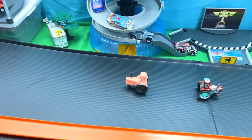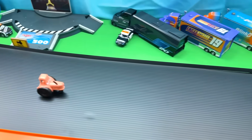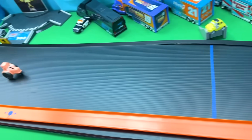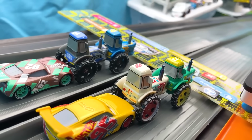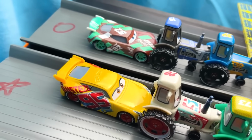Let's see which racer is the fastest and crosses the finish line first. Whoever wins the race will then advance to the next round. Each round will be more challenging than the last. Let us see who has received the appropriate amount of training to pass the tractors and win the championship. Our first race is between Rusty's Cruz Ramirez and Sheldon Shifter.